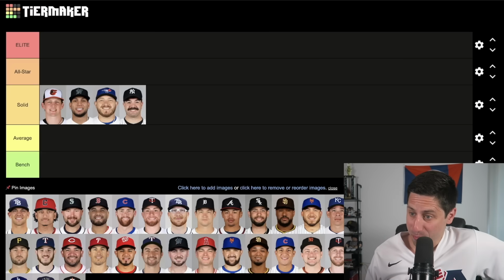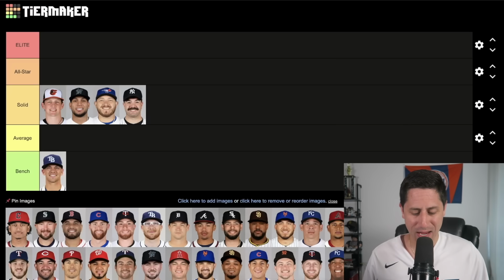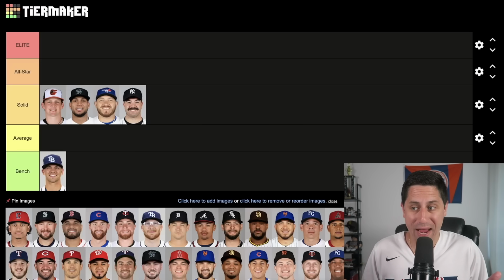That being said, Ben Rortvedt, you go in the bench tier. He's a pretty solid defensive catcher at times. I mean, the caught stealing is not great. The framing hasn't been great this year. It's a small sample, but he can't hit a lick. Like, he's not a good hitter at all. And he is nothing more than a backup catcher on a bad Tampa Bay Rays team. So for me, he's a bench. He's clear and obvious. We don't need to talk about him much more.